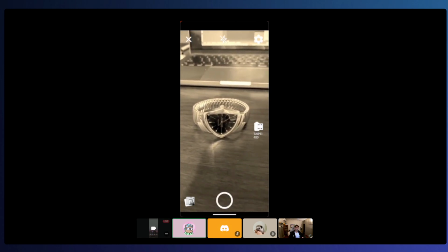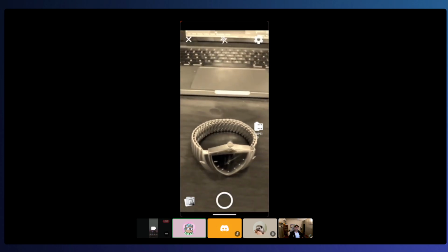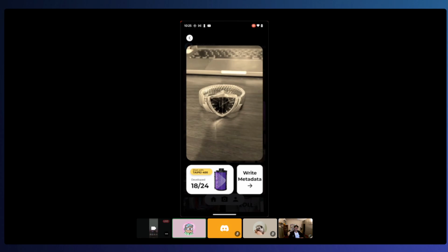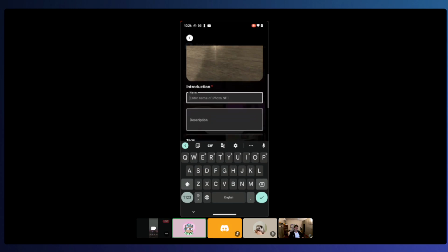Okay, so after you take the photo, you can click the button at the bottom left corner, and it will send you directly to the develop page, where you will see the photo that you just took. When you click it, you will see the information about your film roll, the exposure count remaining, and we can start writing the metadata. The important thing is that you must write the introduction part, the name and the description. If you don't write both, we won't allow you to develop your photo.